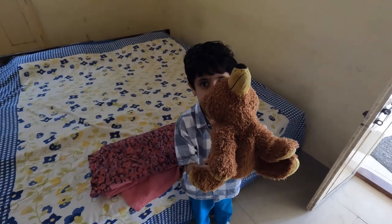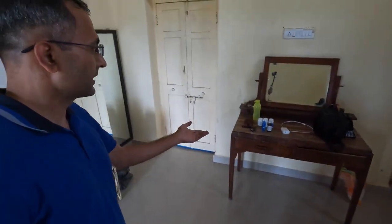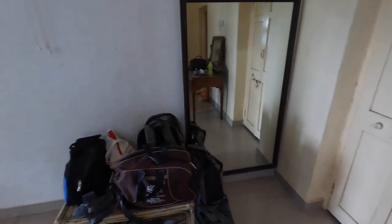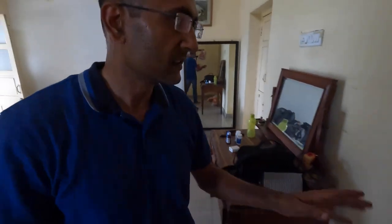So that's my son's toy. So he wants to show that to you as well. So yeah, and we have a dressing table and a place to keep luggage here. And a big mirror, that's it. And the bathroom is decent here, so that's the most important thing.